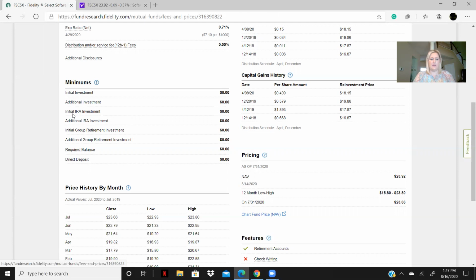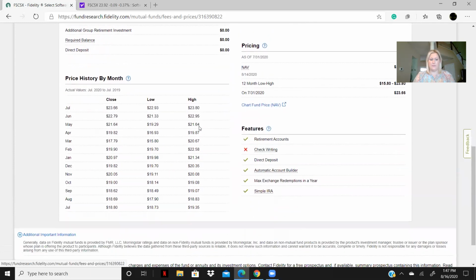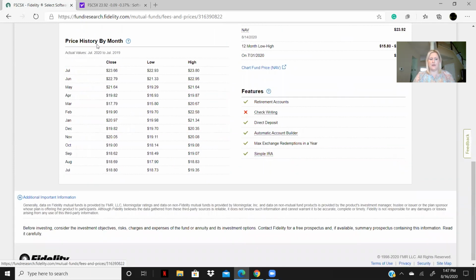Sometimes if you're investing in an IRA versus a taxable account, they have different requirements. So that's where it would show all of that in here, if that was the case for Fidelity. And then you've got your price history by month, your lows and your highs, the close at the end of each month.